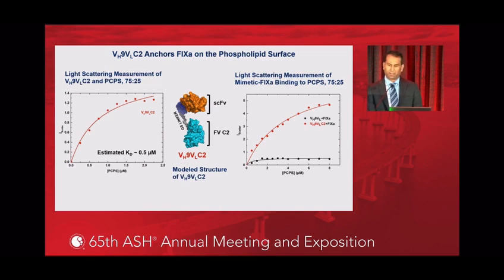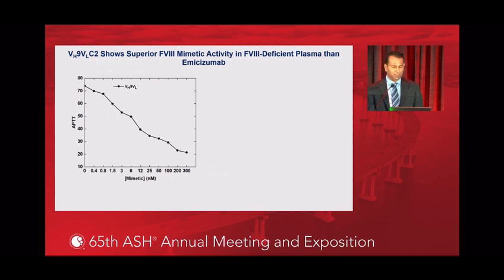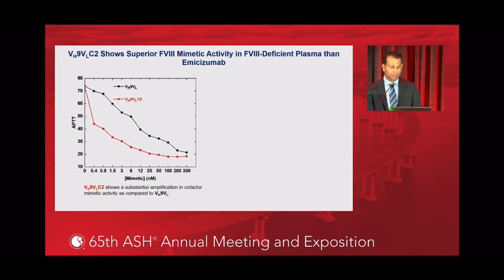So how about cofactor mimetic activity? Once again, we did APTT with factor VIII deficient plasma. This is just the scFv, and we saw a substantial amplification in the cofactor mimetic activity in this scFv C2 fusion. What was surprising is that the cofactor mimetic activity of this fusion was even superior to emicizumab, which is shown here in blue.